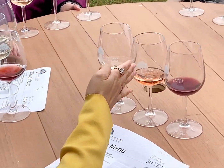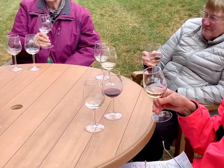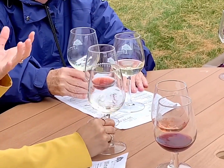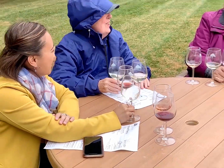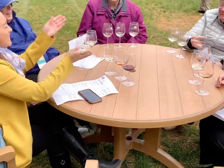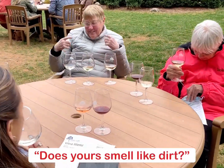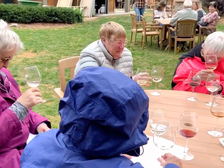And move your way to the right, which is your darkest, heaviest wine. Okay, swirl it, which is supposed to help aerate the wine and bring out the aroma. Oh, yes. After you do that, you've got to smell it. Exactly. Thank you, Mel. Does yours smell like dirt? Well, I hope not. Like earth?